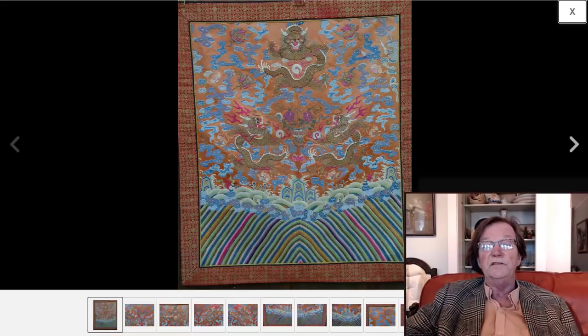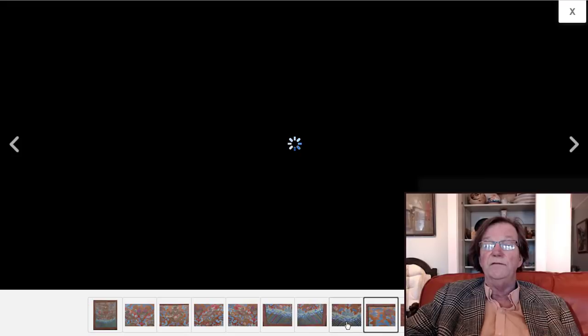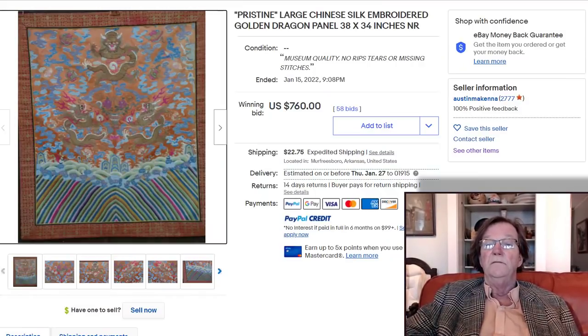And then on to this, the framed silk with the very nice colors, nice strong colors, good quality weaving on this cocoa brown ground, but very finely woven all the way around. Nice weaving. Always check the weaving. See how tight it is, how finely it's done. This is finely done weaving. And ended up selling for $760, but in beautiful condition, no stains.